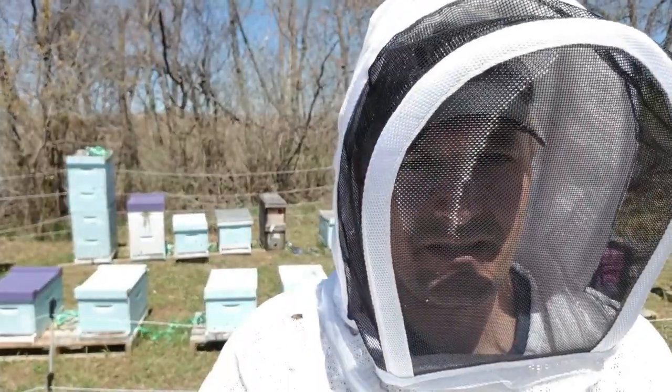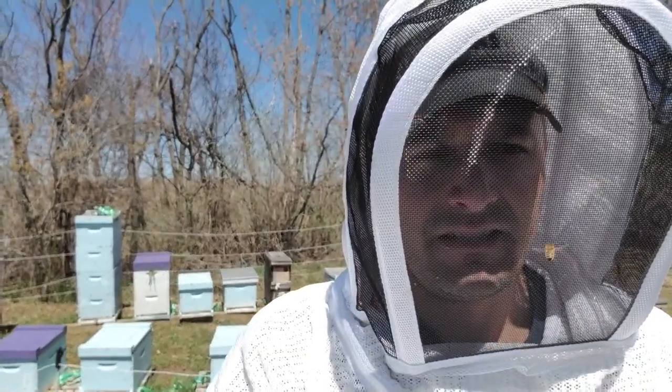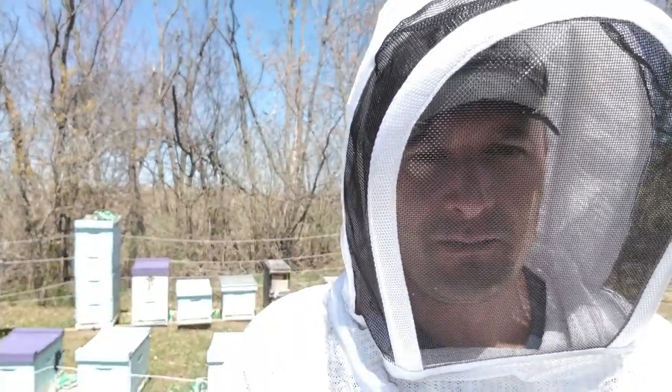I ended up trimming around the bear fence there and in the yard, getting that cleaned up and rearranging some of my empty hives. The bees are robbing them out, which is fine. They'll have those all cleaned up for when I'm ready to expand and go up there. So overall, hives looking really well.